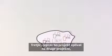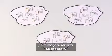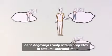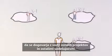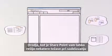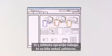Third, even though the project will impact other projects, there's no way to connect them. They're like islands. She spends valuable time trying to coordinate with other project leads and stakeholders. It's better than sending snail mail, but it's not the only way. Tools like SharePoint can take away some of the pain of collaborating and easily do things that were difficult before.